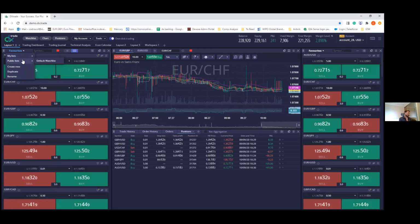So the broker can determine whatever they want to go into these public lists here. It could be indices, it could be top 30 instruments, it could be most traded. That's all determined by the broker. So you have the setup there for you to look at, and you can basically define it. So again, configurability and flexibility comes here.